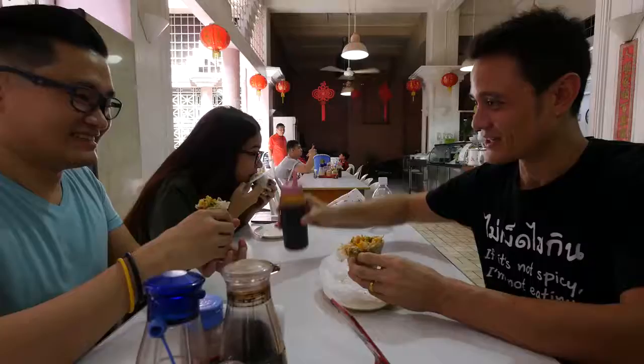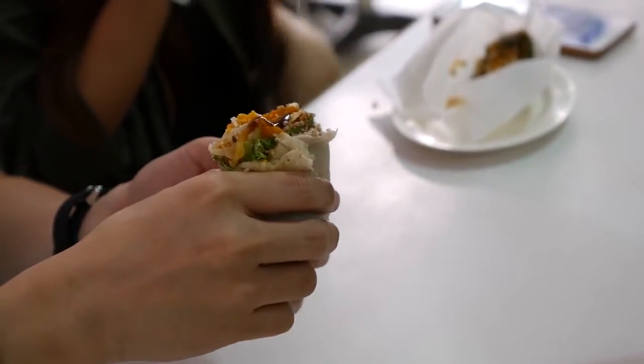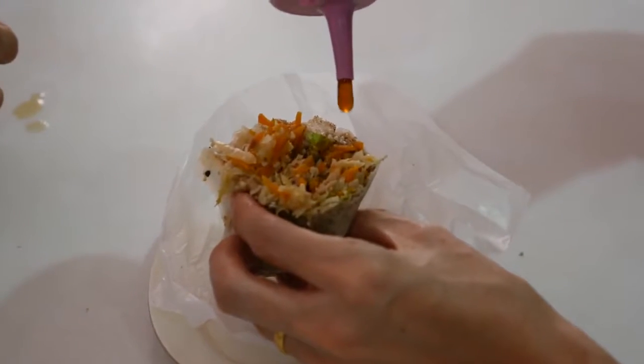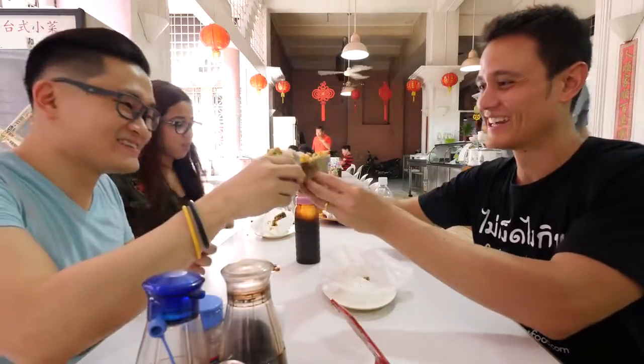All right, Nathan, squeeze some sauce on. Oh, it's very thick. It's a little sweet, right? A little bit more. It's okay. The sauce almost has a consistency of honey. All right, cheers, man. Cheers.